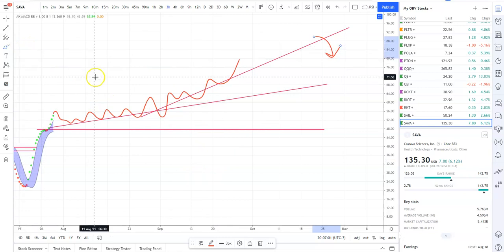So yeah, again here, guys, I'm seeing just pure bullishness in this trend still.